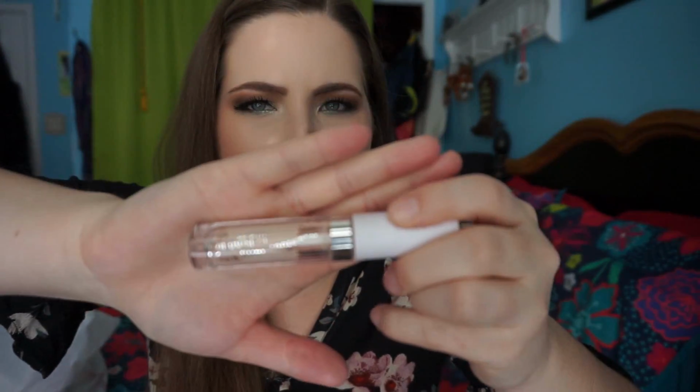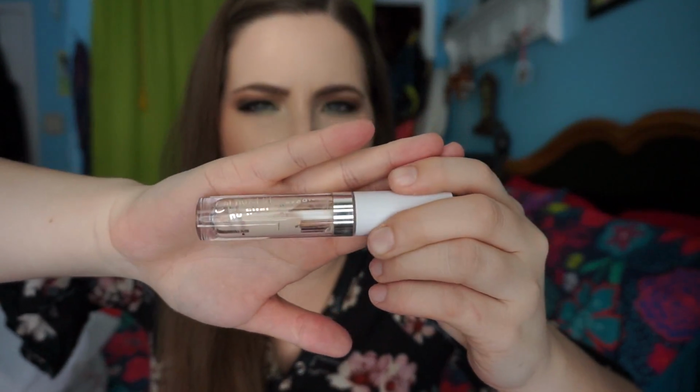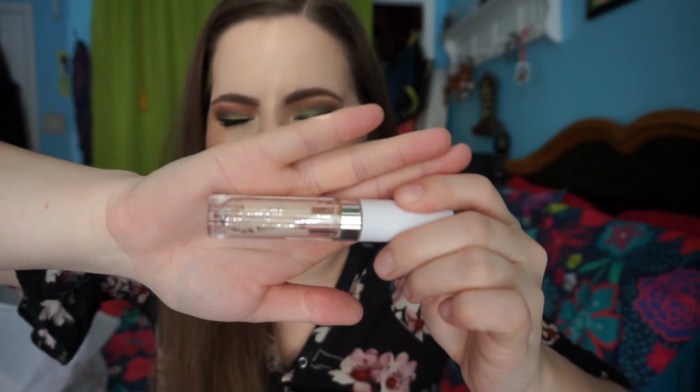I finished up my favorite concealer, and this is the Colourpop No Filter Concealer. This shade is in Fair 8. I've used several shades in the Fair range from Colourpop, and I don't really notice a major difference with them, but I did like this shade. This shade worked pretty well for me.